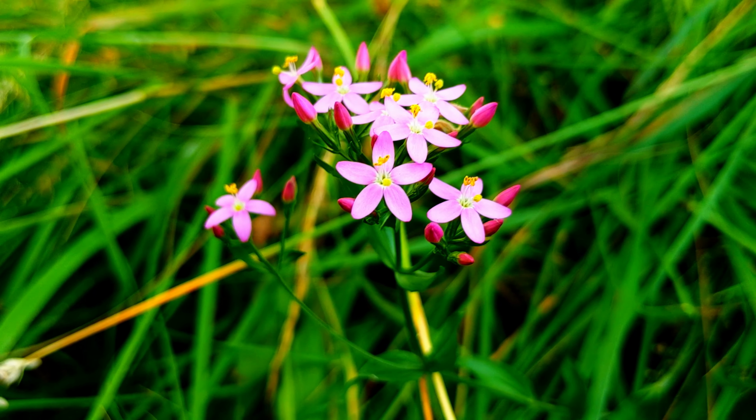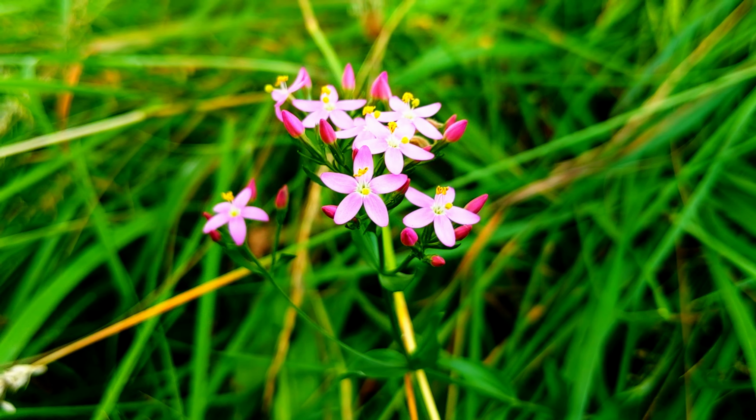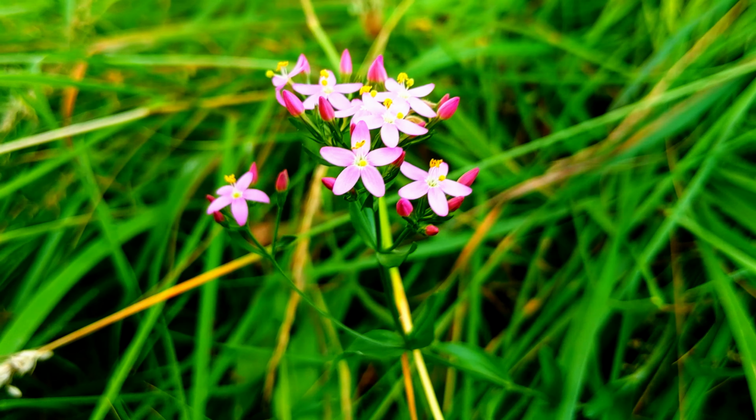This is a species of flowering plant known by the common names California centaury, or charming centaury.